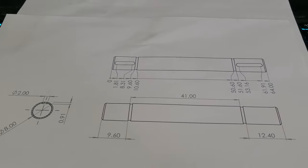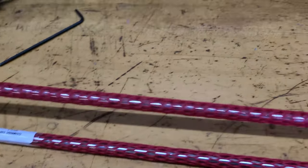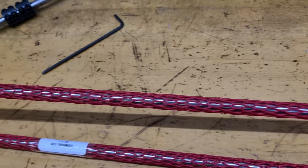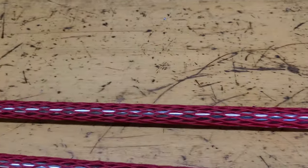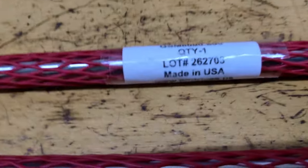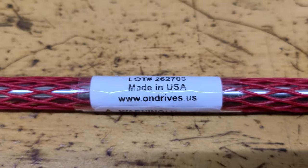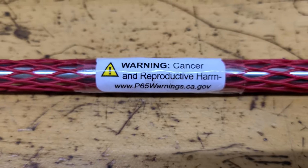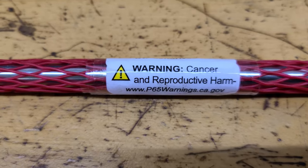And I also got in the shaft. So I bought a couple of chunks of TGMP. This is turned, ground, and polished. Very tight tolerance. And of course, you know, it's made in the USA. Unfortunately, it does cause cancer. Is anybody else tired of California?